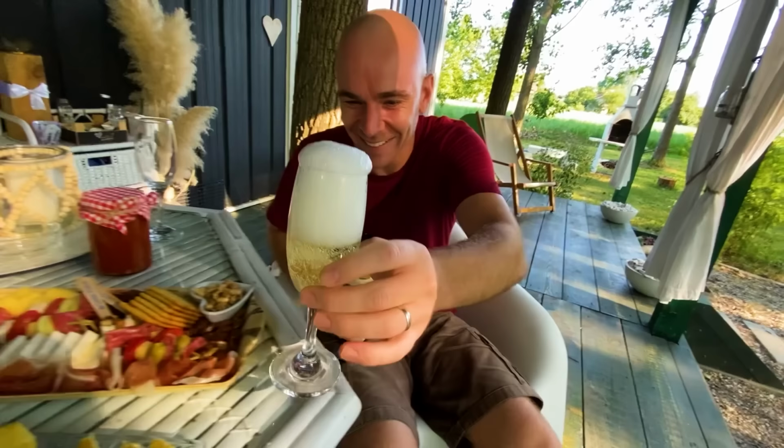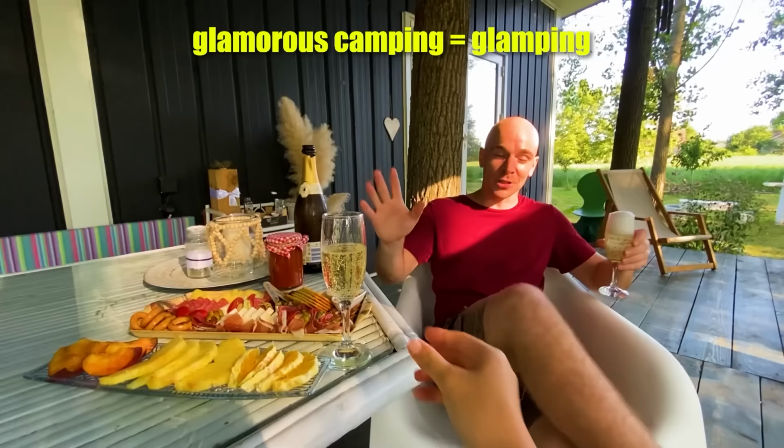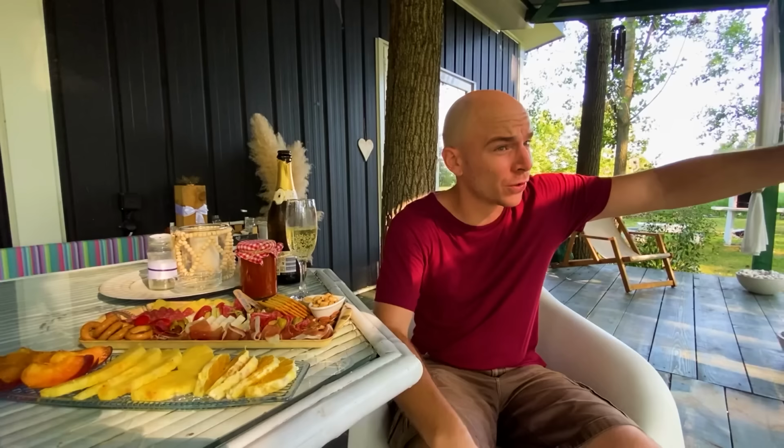Now guys, I'm not sure how new the idea of glamping is in Serbia, but the concept is glamorous camping. It is pretty glamorous. So if you like nature, but you also like comfort, this is what you want. Right? Because here we are in a poplar forest, which coincidentally, Canadian poplar trees.